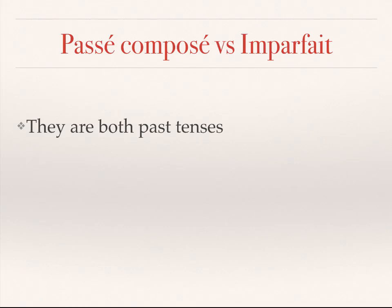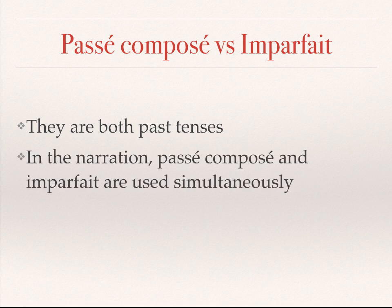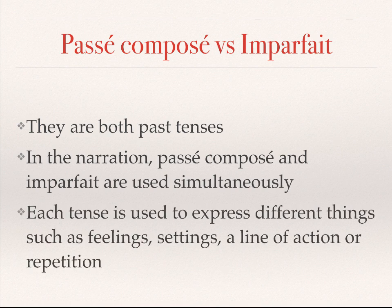Passé composé and imparfait, they are both past tenses. And the real difficulty is not to use the passé composé or the imparfait, it's to know when to use these two tenses, because in the narration, you're very likely to use both these tenses simultaneously when you talk about something in the past. They are each used to describe different things, and we're going to talk about when to use the passé composé and when to use the imparfait.